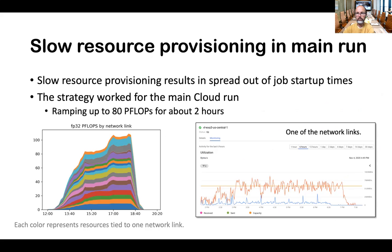Now, since we start with no compute resources and must actively provision them from the cloud providers, an easy way to spread out job startup is to just pace the provisioning. And that's exactly what we did in our main cloud burst. We ramped up for about 2 hours until we reached about 80 petaflops worth of compute. We had a second bump later on, but that's just similar. As you can see on the snapshot of one of the network links, this allowed us to get mostly smooth network utilization. So smoothing out can be done even in this very spiky workload.